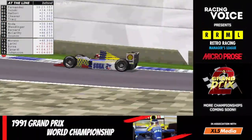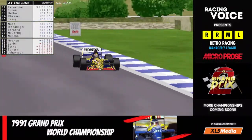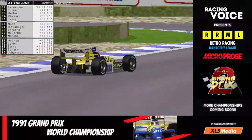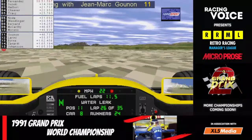So we're going to have 3 teams confirmed very soon indeed. 10 laps left in this, of course. The AGS are now out of the race to get in. They need to get back ahead of at least the Lamborghini. And Jean-Marc Gounod pulling off.